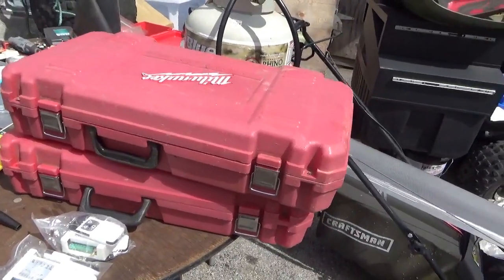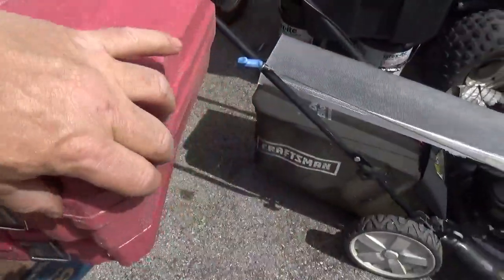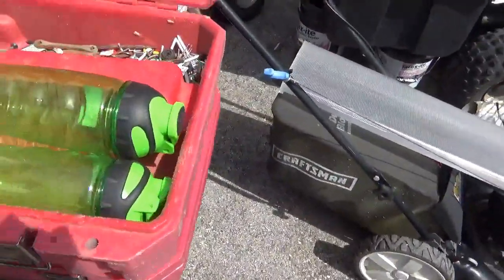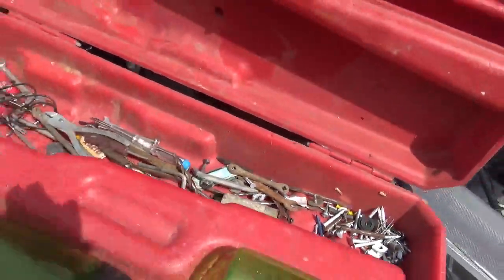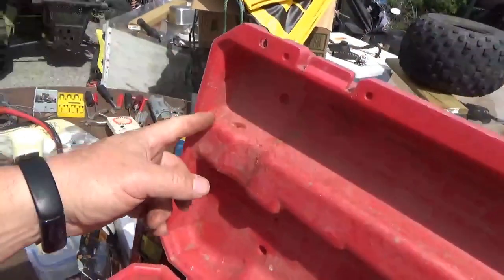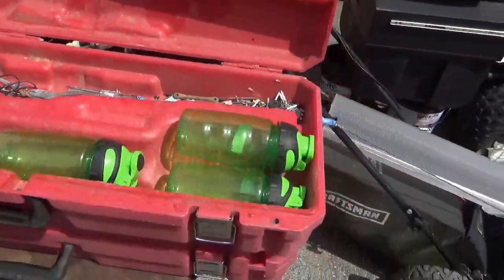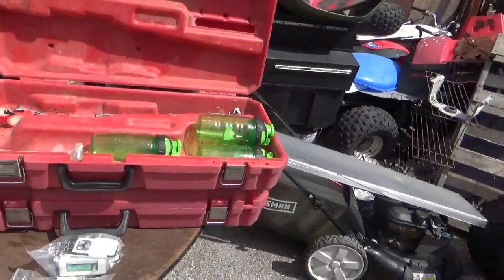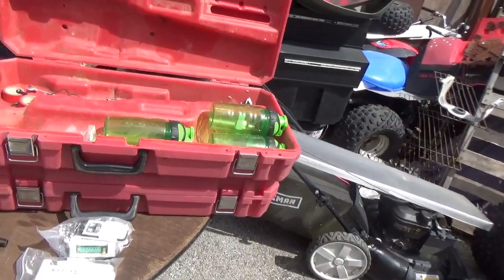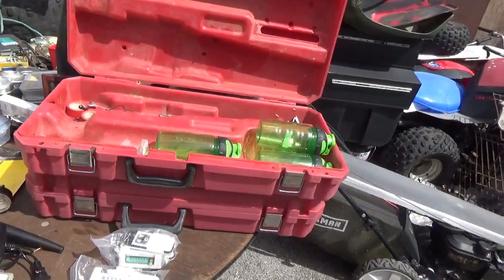So to that end, I picked up these 2 boxes. Once again, they were $1 a piece. They have hinges on them, right? And what I think I'm going to try to do is, with the vibrating saw, you could cut all these out. That's not at all hard to do. And then I'm hoping to use these 2 boxes. It's probably going to take 2. Probably one is going to be electrical, and one of them is going to be hand tools.